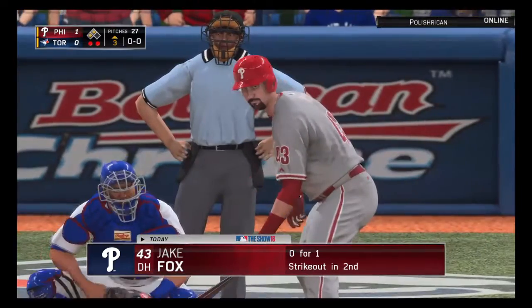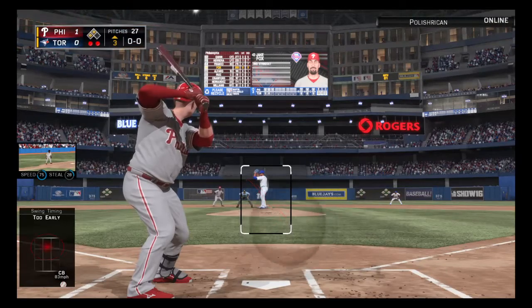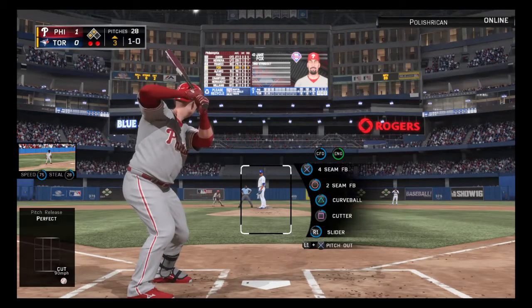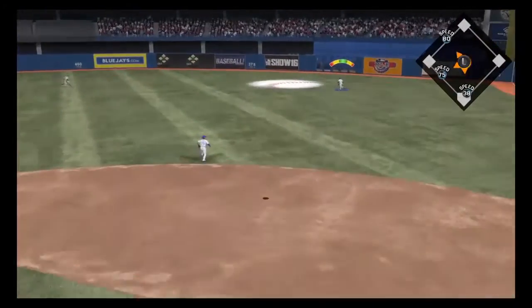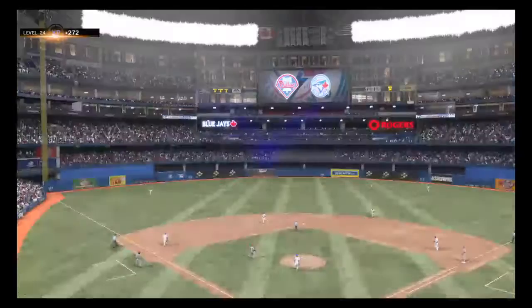Standing in, Jake Fox. He'll look to bounce back after striking out his last time up. Well, at the very least, he went down hacking. Striking out is one of the many frustrations that go along with hitting, and you have to accept that it's going to happen sometimes. The cutter runs outside, ball 1. This is skied out toward right. And Bautista will make the catch to retire the side.